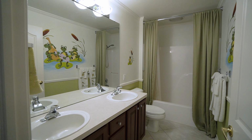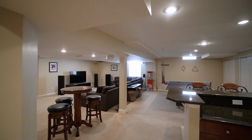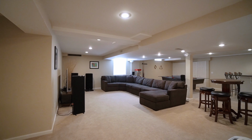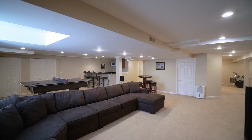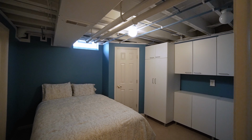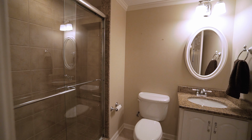The lower level was professionally finished and offers a bar area and a recreational room, including a full bathroom as well. This level is perfect for your family hangouts and movie nights. All this extra space is sure to make this home everyone's go-to place for hangouts.